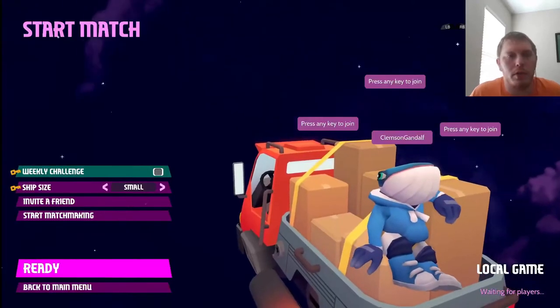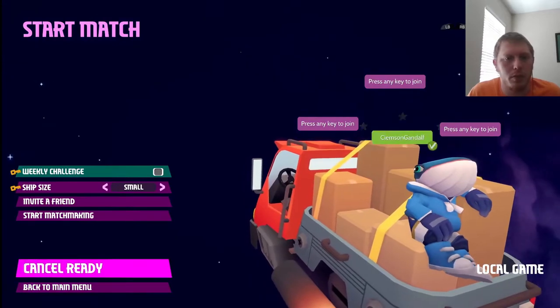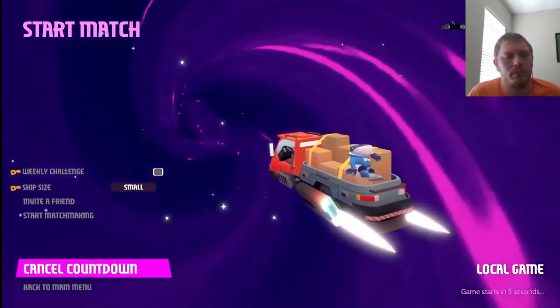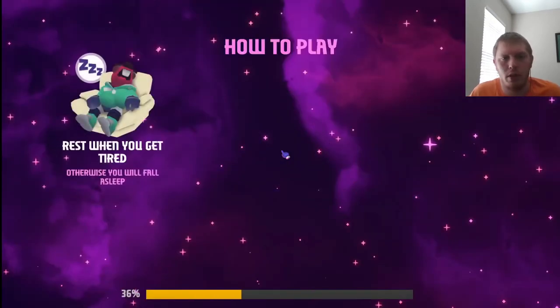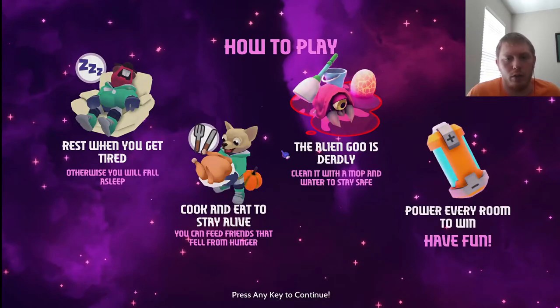Okay guys, so I'm gonna try a game of Outer Space solo. Let's see how it goes. So I'll do a small ship. My goal is to get at least an automatic waterer forming, but we'll see how that goes.